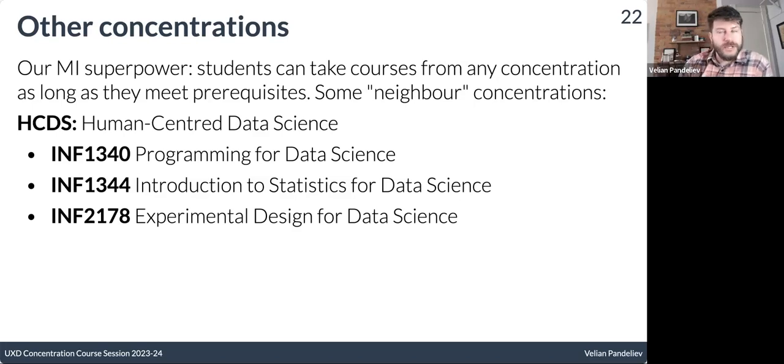So this is a great concentration to take courses in if you're interested both in the qualitative, subjective experience of people and also in being able to back it up with data and stats. Right? 1344 is stats for data science. We will do a little bit of stats in our concentration, but not nearly enough to be able to speak confidently on statistical matters, whereas this course is a full course on that. And then INF 2178, which is a little bit more advanced. You might need to have taken some of the others to get it, but that is about experimental design in data science. So how do you set up a situation in which you can have a data science question answered by events that happen in the world?